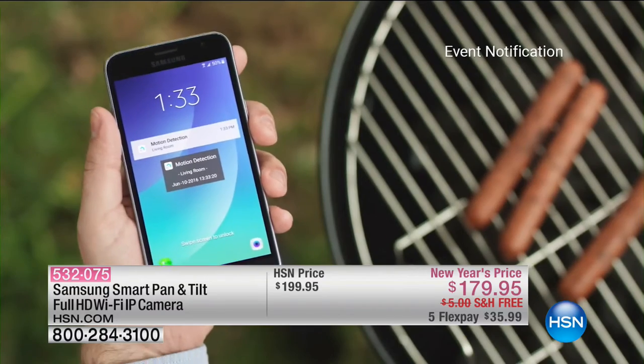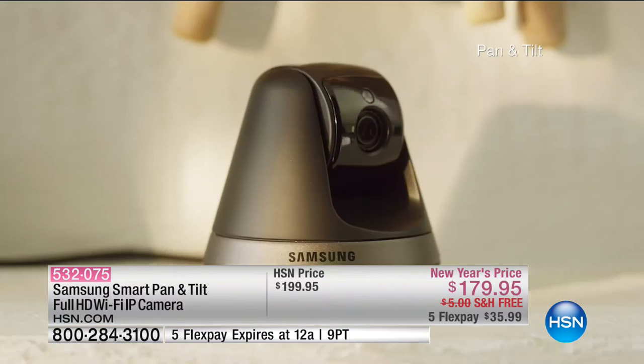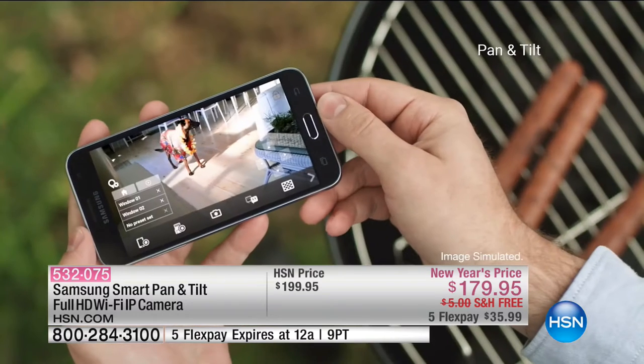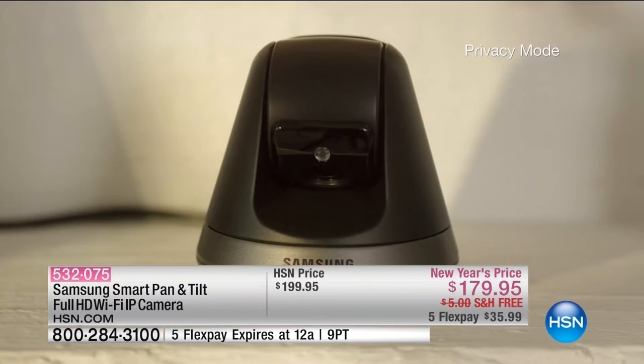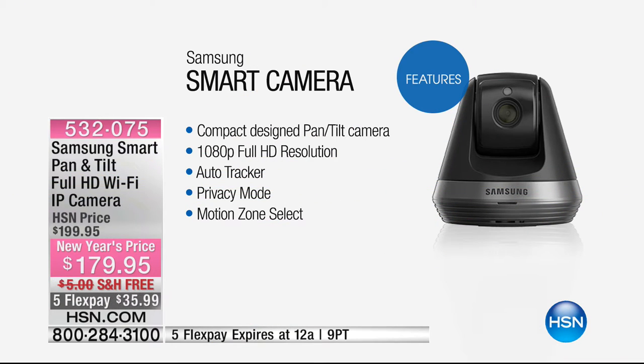Well, our next item is really the future. It's from Samsung. It's the Smart Pan and Tilt Full High Definition Wi-Fi IP Camera. This is the camera that if somebody walks into the room, it'll follow you, go up, down, right, left, and it will record. So if you're not home, you're going to see what's going on. It's a compact design, 1080p full high definition resolution. You have an auto tracker and a privacy mode with a motion sensor select.